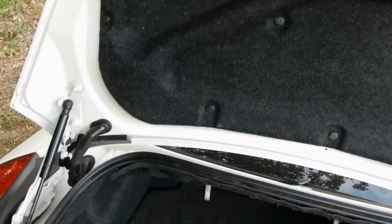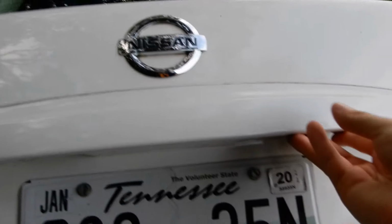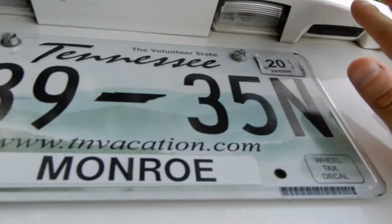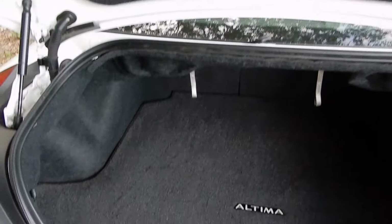Trunk does have a decent amount of space. It's obviously not the best because it is a coupe, but there is a decent amount of space here. To pop the trunk, you can either use your key fob, use the button inside the door, or there is a button right here. If you have the key fob on you, you can just push that button. Mine does not work. I would show you that, but mine does not work. I actually just ordered a new button, so hopefully that will fix that problem.